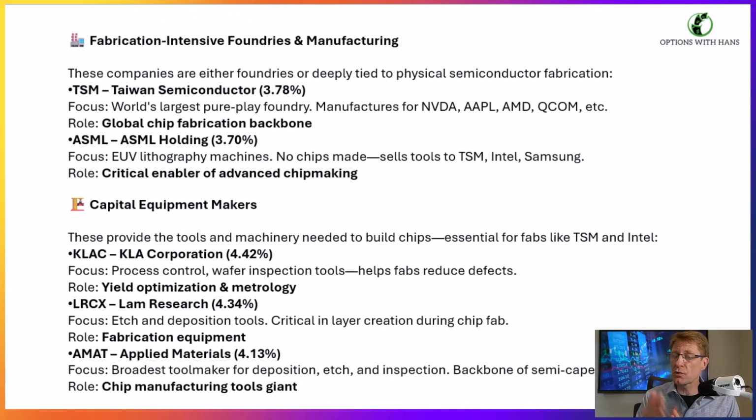KLA, focusing on process control, inspection, etc. I don't want to spend too much time here. Lam Research, kind of the surgical tools of chip making, basically, right? These critical layers on a chip that they do very, very well, unique abilities. And then Applied Materials, very, very broad. They're almost involved in every stage of the chip making process, right? Etching, inspection. So, CapEx cycle bellwether: when people are spending a ton on CapEx, these guys are going to be very, very important.